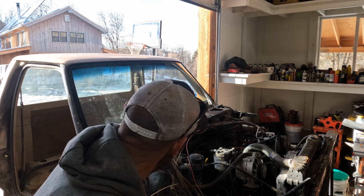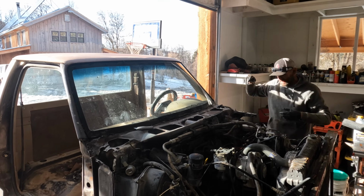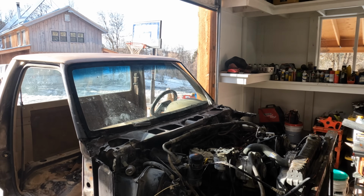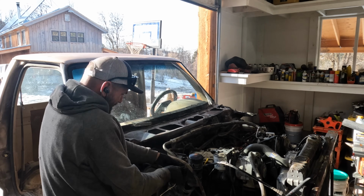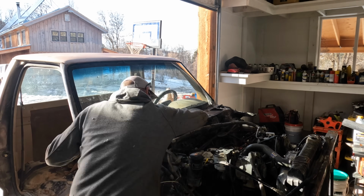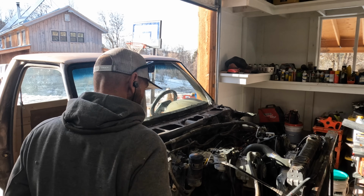So again, let me remind you what I'm about to do. I'm going to take this 1990 Ford F250 cab off of the frame and the drivetrain, and then I'm going to swap the 1969 cab, bed, and front clip onto this frame. But I have a feeling it's not going to be quite that easy.